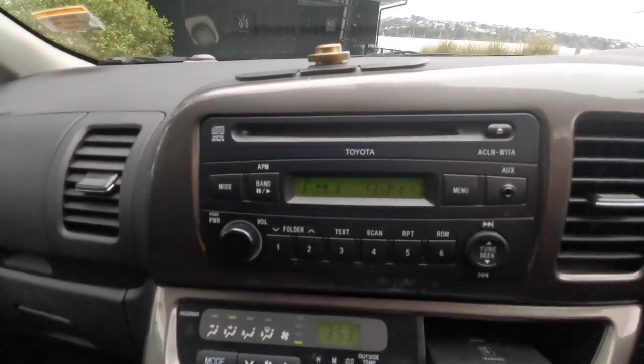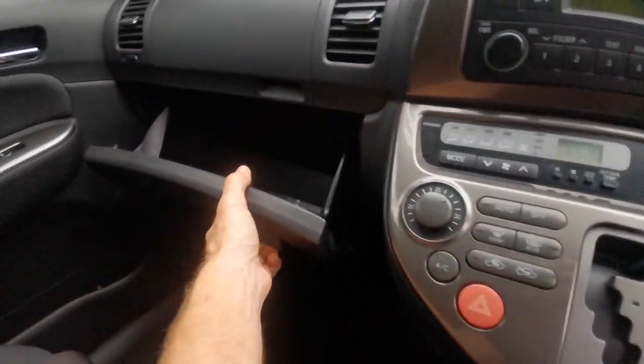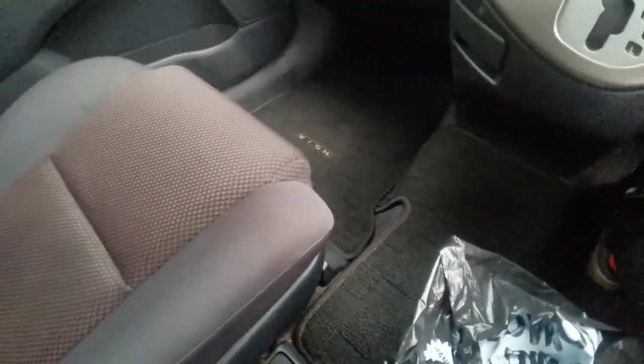It has got a New Zealand new Toyota stereo with the auxiliary and a CD player, so that's handy. Heaps of space there. It's got drink holders down here.